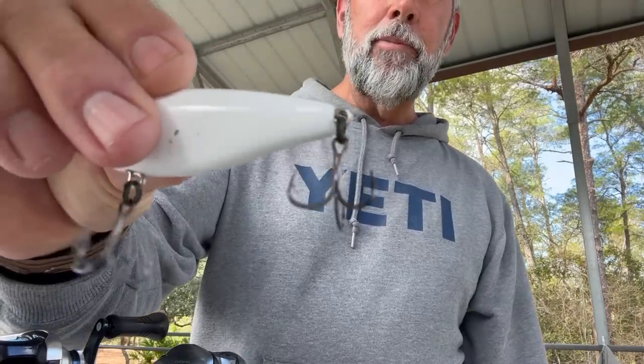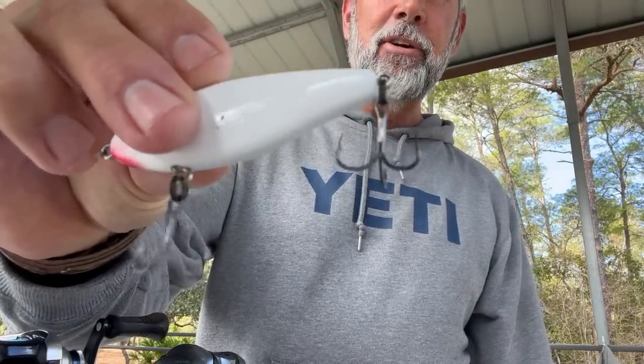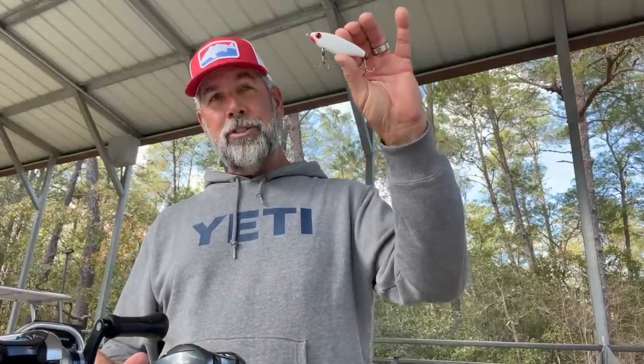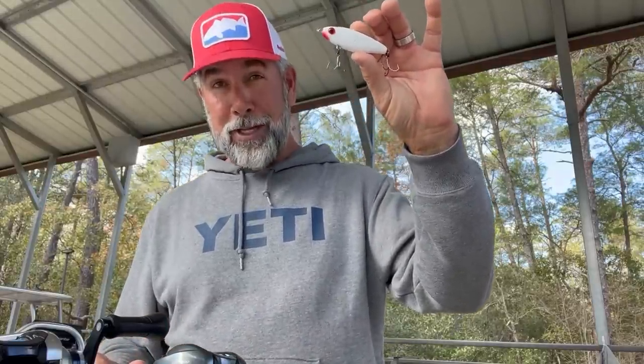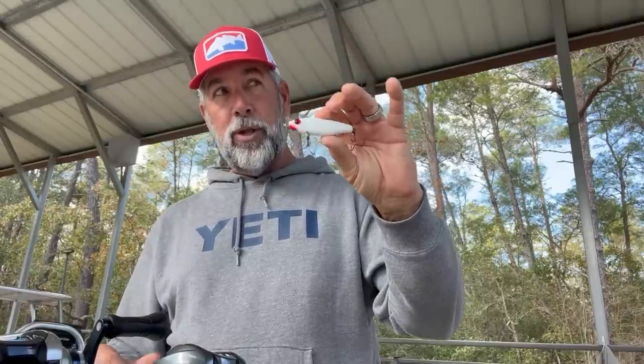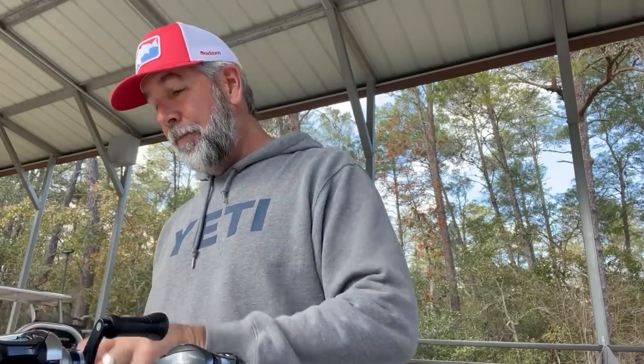You'll notice though on this one here, see how I've upgraded to the KVD hooks? These are a little lighter than the stock hooks that come on Mirrodine XLs, and it allows this bait to basically float. It hardly sinks at all, and we can work it over a lot of that shallow rock that you could see in the video. Now, there were only a few other baits that we really threw that day, as many baits as I brought, and I'll show those to you real quick, and then I'll talk a little bit more about that etiquette.